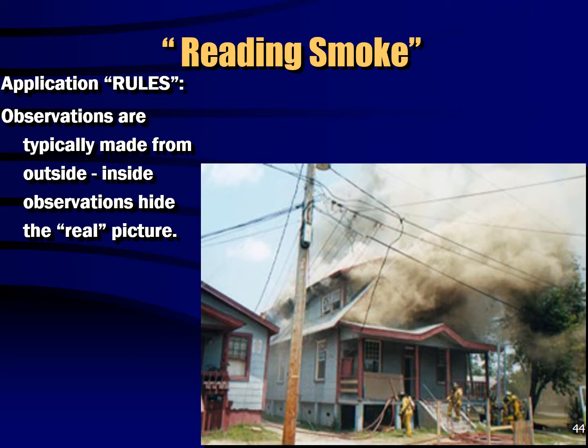By looking outside and looking at the smoke plume towards the middle of the picture, behind the power lines, I start to see a vertical column of smoke. That's probably a vent source, and that's probably where the seat of my fire's at. And I can look at this picture and realize that that fire's in the middle of that structure.